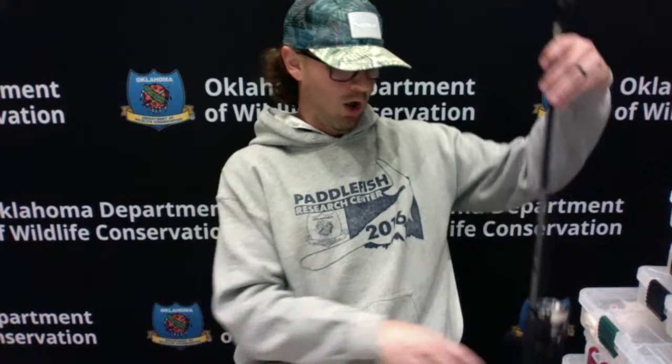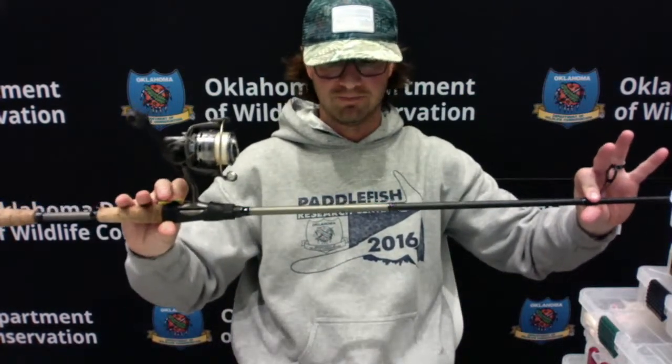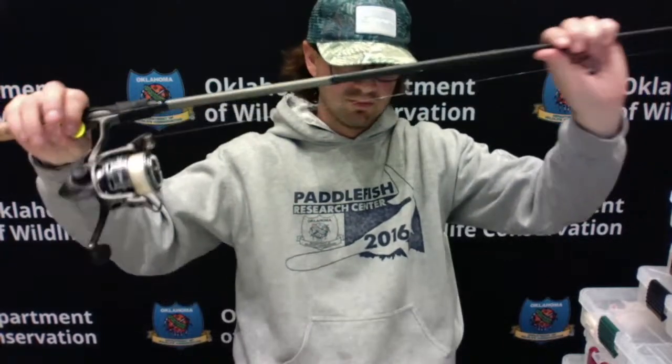Walleye and saugeye, there's not quite as many baits to talk about. One of the things I can run through is the bottom bouncing stuff, just how you get set up on things like this, rods and reels. So here, this is my walleye saugeye rod. This is a 7-foot medium heavy tapered rod with 12-pound test on a spinning reel.